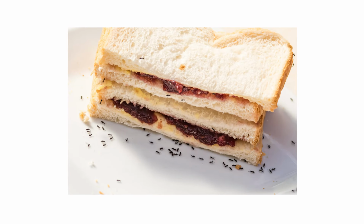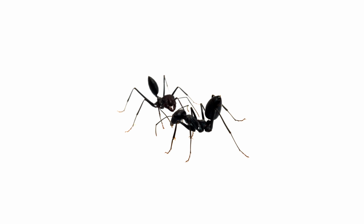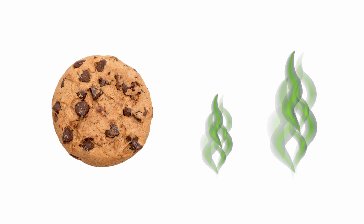The most likely reason ants are invading your home in the first place is because they are in search of food or water. Ants usually send a few scouts to determine if the area is safe and if there's any food. They use their incredible sense of smell not just to detect food, but to also communicate with each other. Once a scout finds a food source, it will leave a pheromone trail for other ants to follow. If you've found scouting ants in your home, it's important to stop any more from coming in.